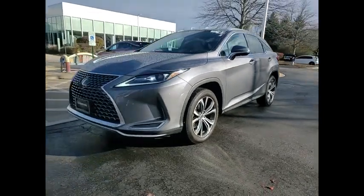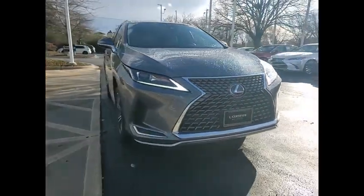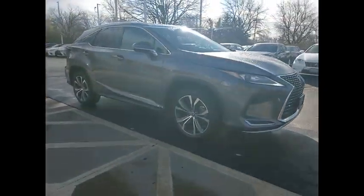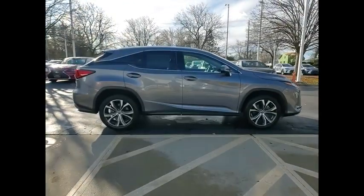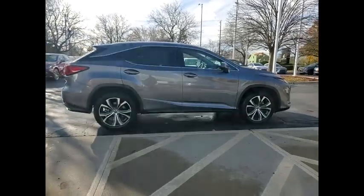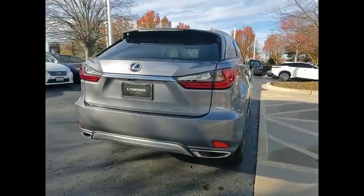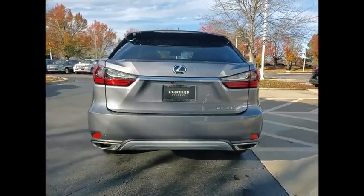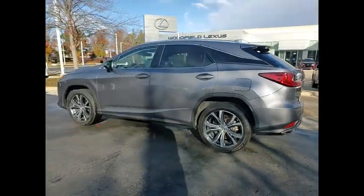Stop by and take a look at the 2022 RX350. The RX350 offers a driver-inspired design and intuitive technology that puts you in total control of your interior. Paired with the spacious cargo area, the RX350 continues to offer the best combination of powerful performance and interior luxury in its class. This vehicle has less than 30,000 miles.